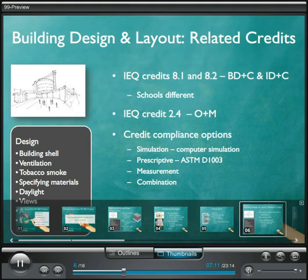In schools, points are awarded first for daylighting in classroom spaces. They can receive 1 point for having daylighting in 75% of classroom spaces, and 2 points for having it in 90% of classroom spaces. After earning the point for 75% of classroom spaces, schools may earn an additional point for including daylighting in at least 75% of all other regularly occupied spaces.